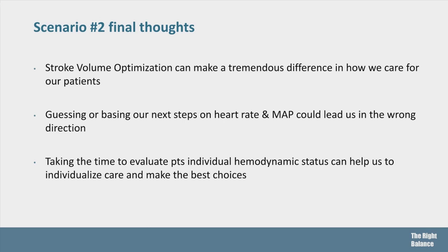Now, some final thoughts regarding that scenario. Remember, stroke volume optimization can make a tremendous difference in how we care for our patients. I have seen this firsthand. Guessing or basing our next steps on heart rate and MAP, that definitely can lead us in the wrong direction. And we want to take the time to evaluate patients' individual hemodynamic status. And we know that can help us to individualize that care and help us make the best choices. And I think that's what we all want to do with all of our critical care patients. And with that, I'm going to hand this back over to Nicole.